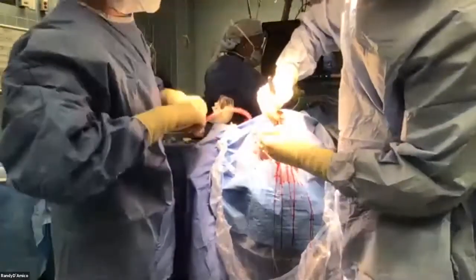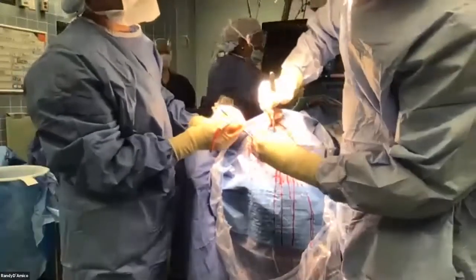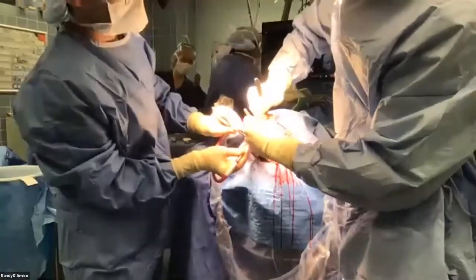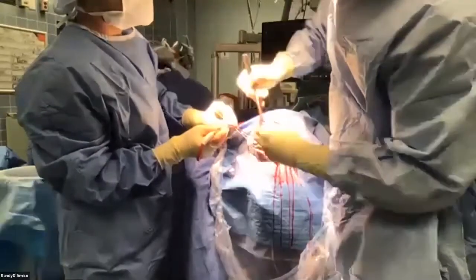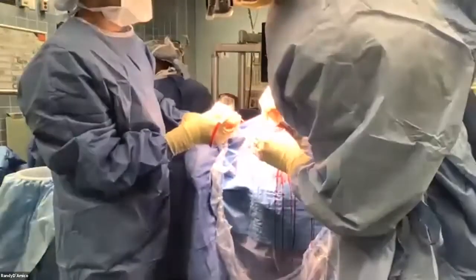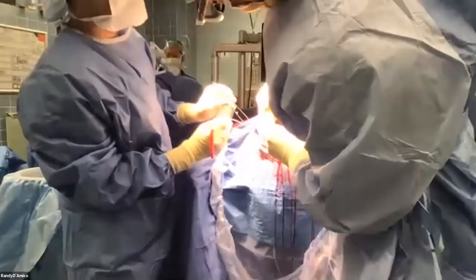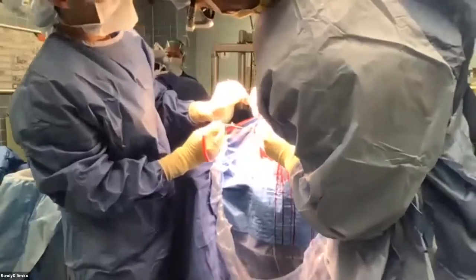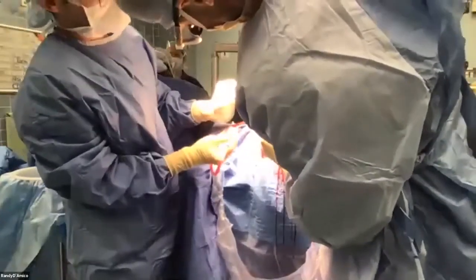You guys see this big swath of tissue coming out here? This is actually the pericranium that we're elevating. Start to see the nice sheen of the skull.